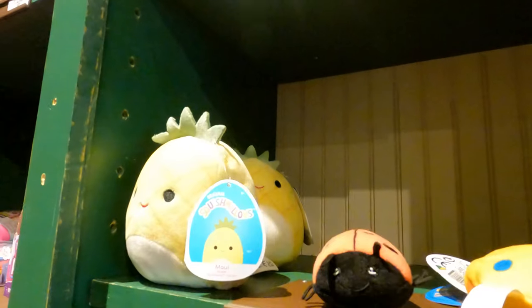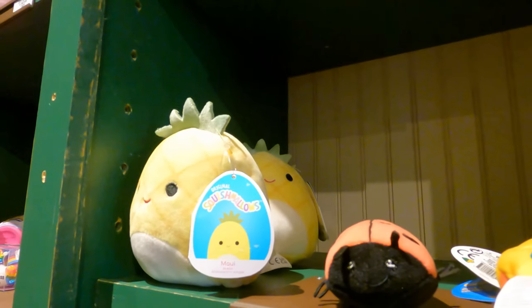So yeah, first stop is Cracker Barrel, and you guys know I have relatively good luck here, so let's just head in. Holy cow, there were so many people in there. Just Maui at Cracker Barrel, and I actually already have Maui up on my eBay.